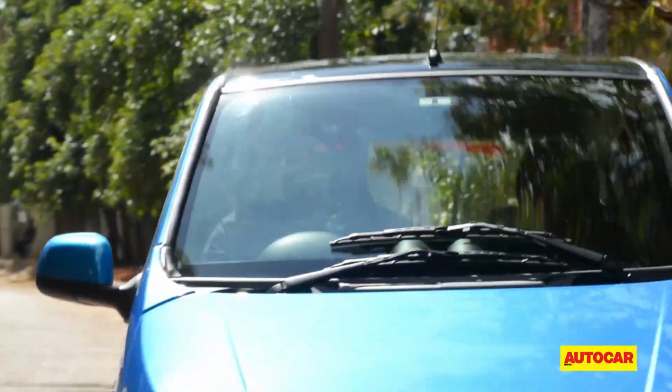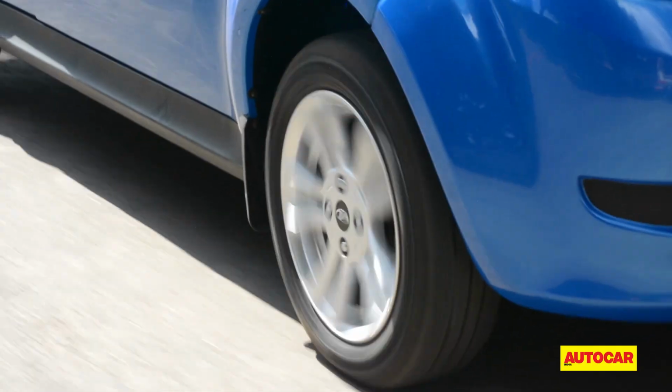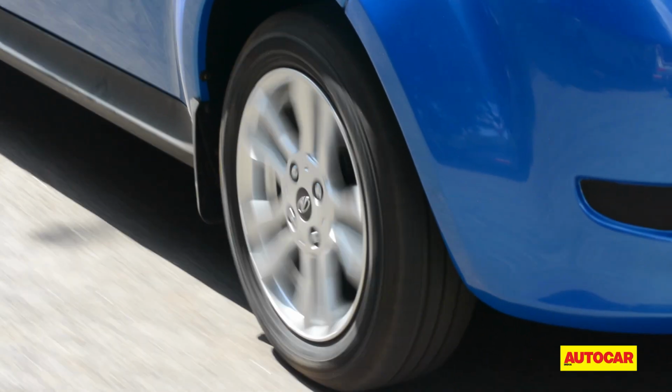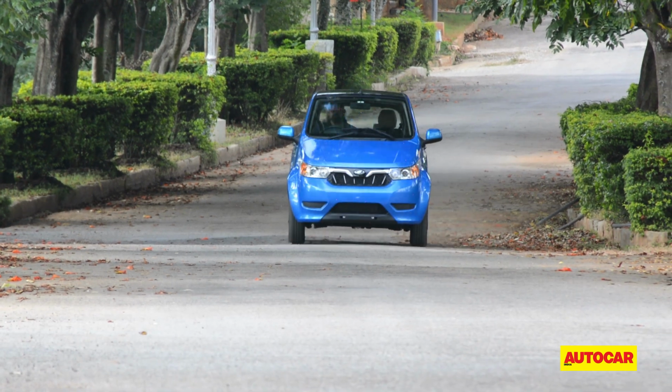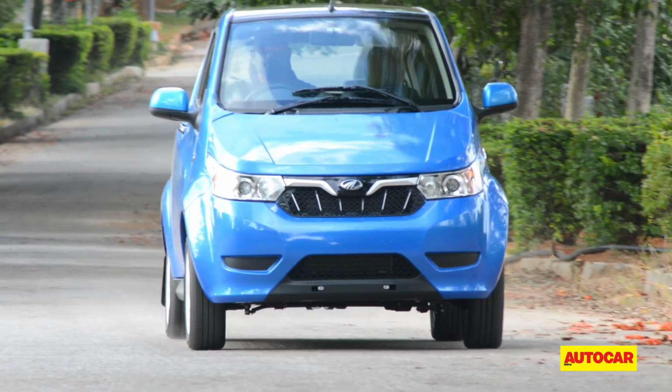In whatever little amount we drove inside the resort, the handling felt pretty predictable. The ride too seems to absorb most smaller bumps fairly well. On the larger bumps, however, while the suspension doesn't really crash, the noise of the thudding really creeps into the cabin. Not the best feeling.